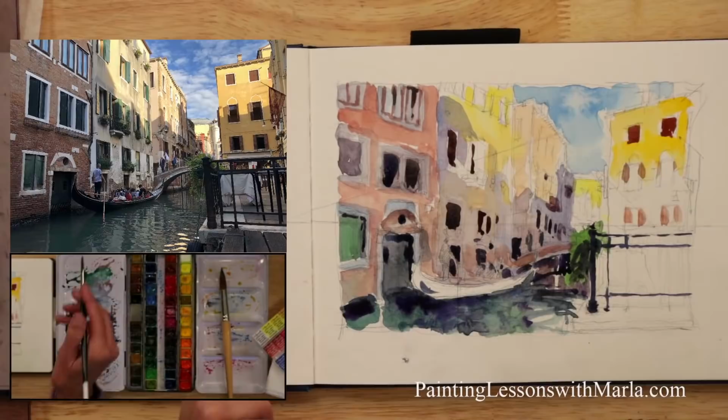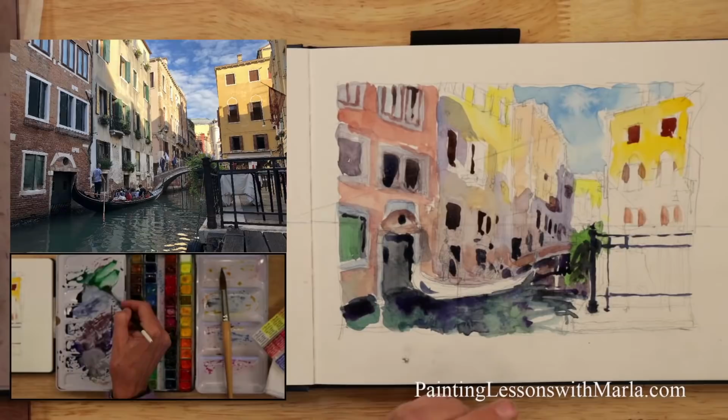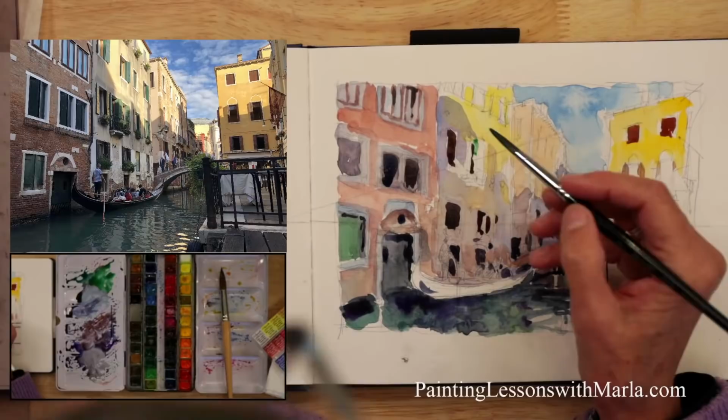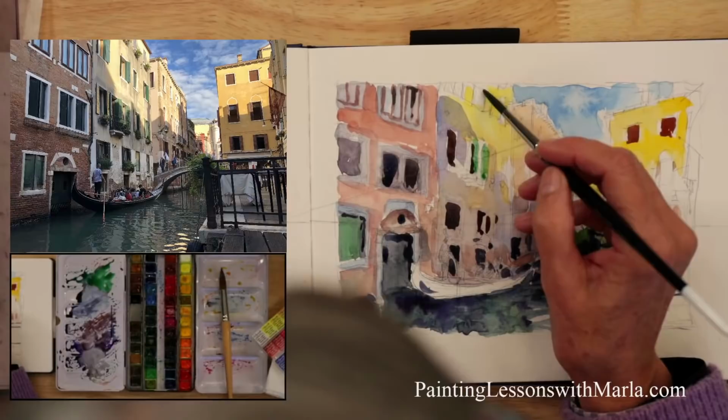All right, let's get some of those green shutters in. Right now my scene doesn't have a ton of color in it. But the scene does, right? And that's because I've been working on the shadow side primarily.